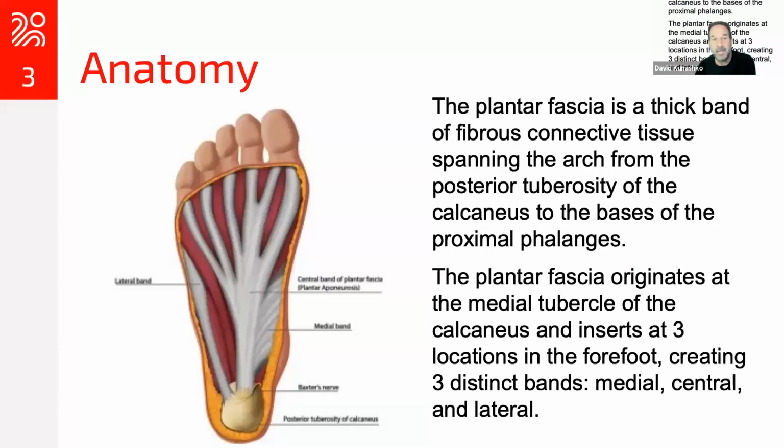Right, well, let's take a look at the anatomy. This, of course, is what the diagram of the plantar fascia looks like. It's a thick band of fibrous connective tissue, mainly collagen. It spans the arch right from the posterior tuberosity of the calcaneus, you can see where my arrows are right there, all the way to the bases of the proximal phalanges of the foot. The plantar fascia originates at the medial tubercle of the calcaneus and inserts into 3 specific locations at the forefoot, and is divided into the medial portion, the central portion, and the lateral portion. Now, this is important because only certain parts of the fascia tend to be involved with plantar fasciitis.